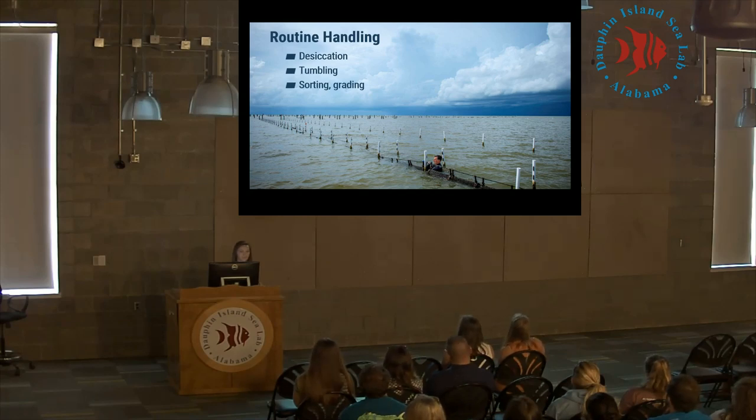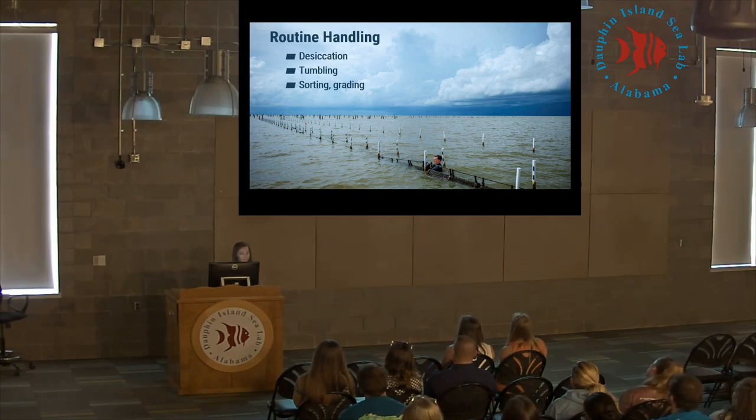So during this oyster farming process, farmers will do these routine handling practices in order to improve the quality of their oyster. So farmers will desiccate their oysters, or air dry them. They will also tumble them through a mechanical grader, and they will sort and grade their oysters by hand. All of these things can help to reduce biofouling, like barnacles and mudworms, and it will improve the shell shape and quality of that oyster. In the end, the farmer can actually create this perfect, beautiful, deep-cupped oyster that will earn them a higher profit on the half-shell market.